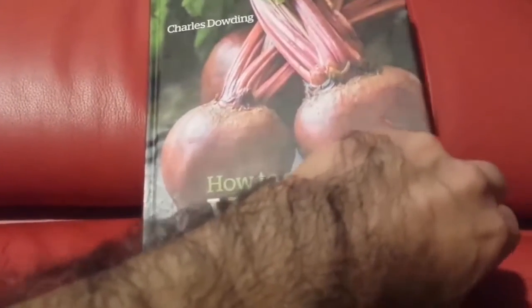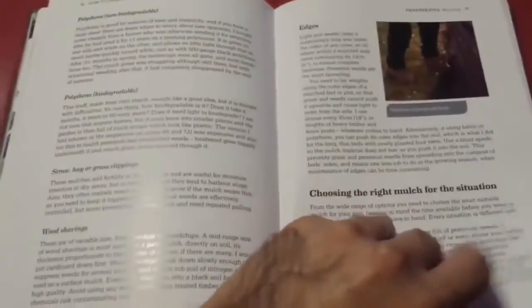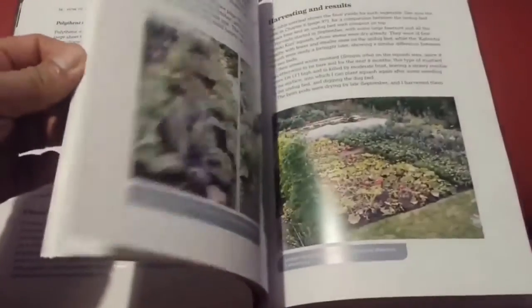What I like about the book is that, first of all, it's full of pictures, showing the way that he did the recreation of a garden.